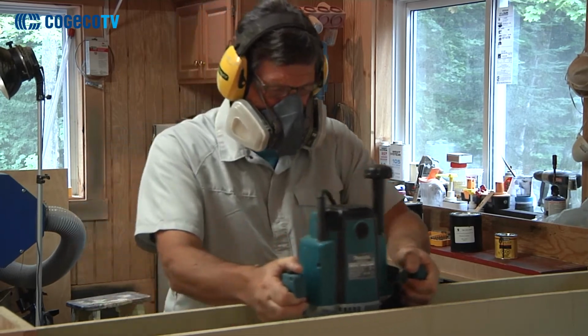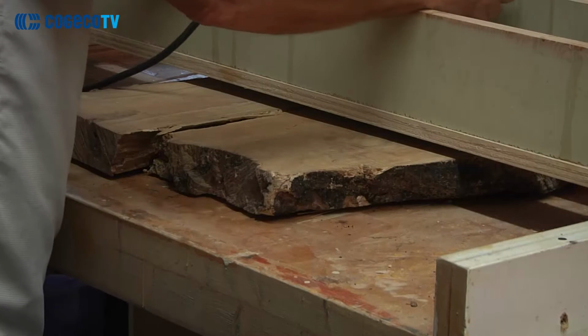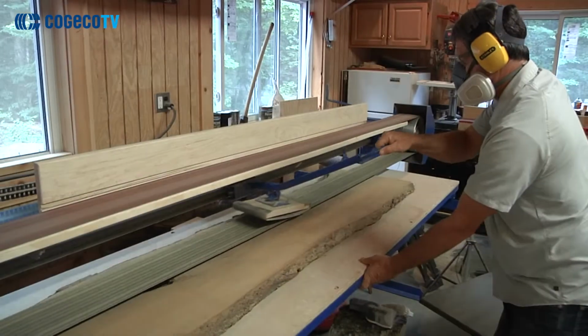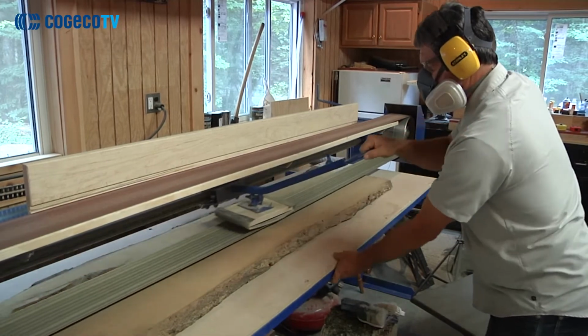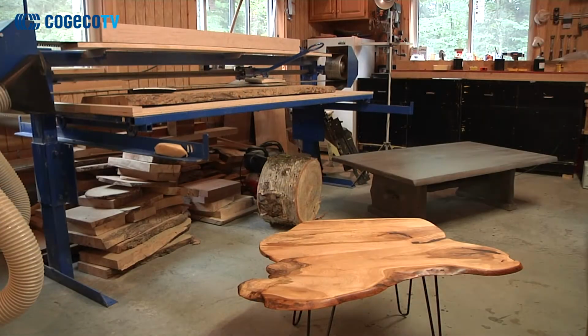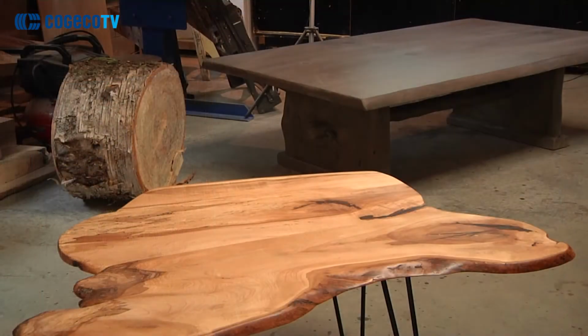And so everything is hand done. We hand plane those boards down till they're flat, and then they go from there to a sander, which we call a stroke sander. And then we put them together and create the beautiful pieces. Imaging is part of it all, whether it's an image from wildlife put on a piece of canvas or the image that a piece of wood tells you what it's going to be.